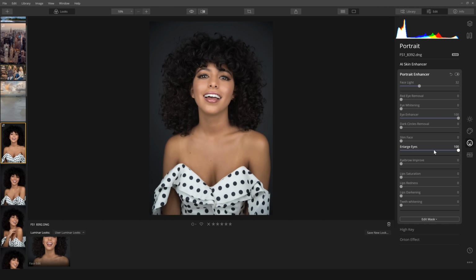Okay, when I zoom out, maybe that's a little much. Maybe that starts to look a little alien, but let's just take it down to like 37%. Let's do the before and after. It just opens her eyes a little bit. I'm gonna leave it. I don't know if I should. That's a wild effect. Eyebrow improve.